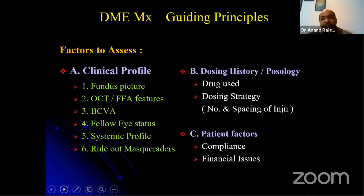Looking at the guiding principles clinically, what are the factors to assess? Clinical profile, obviously, first up: fundus picture, OCT, FFA features, and the best corrected acuity. That eye, you need to also look at the fellow eye. You need to look at the systemic profile, rule out vasculitis. The dosing history or posology is very important. You need to know how the patient has been dosed in the last maybe 4 to 6 months prior to your seeing the patient. Patient factors, compliance, and financial issues are also important.